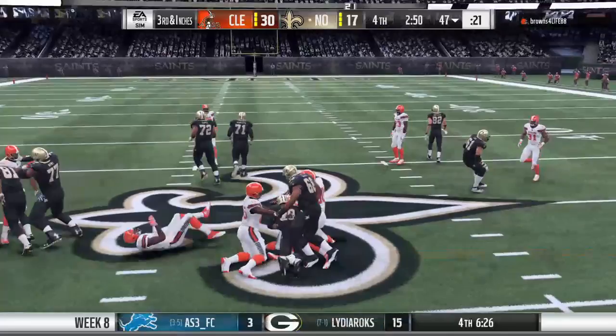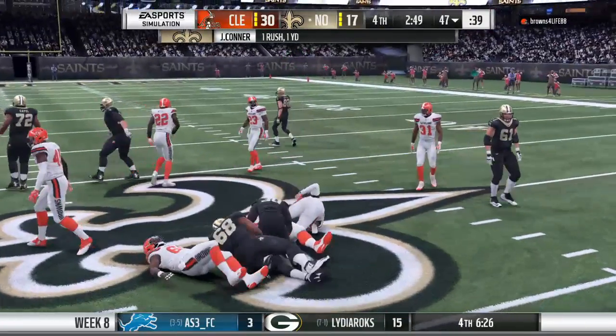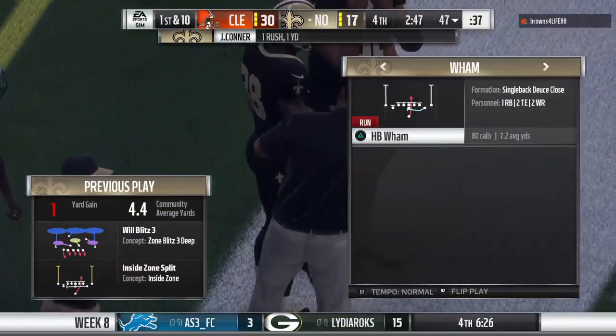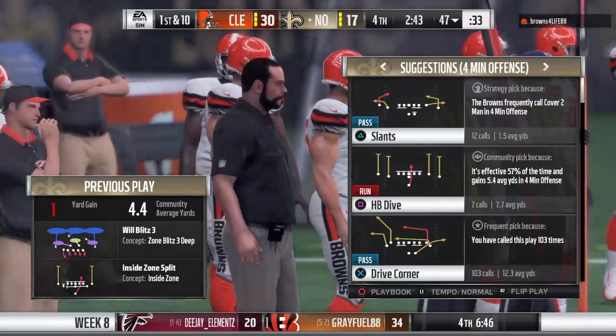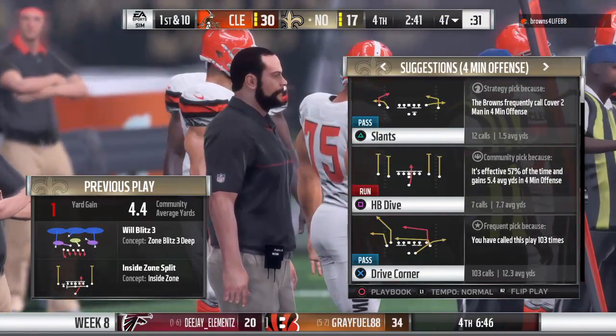First carry for James Conner. And he's got the first down yardage as he brings this up to the 47. Officially a gain of just a yard there, but they do convert on 3rd and inches.